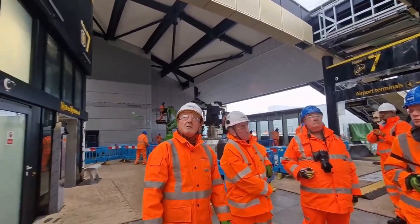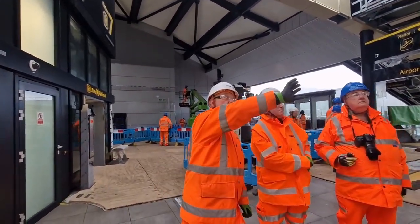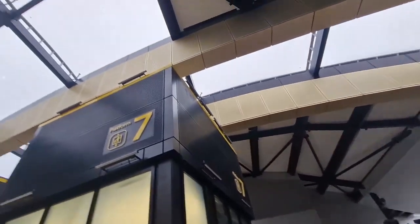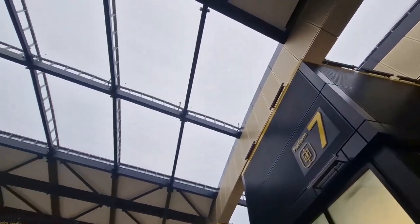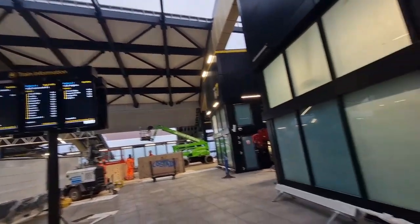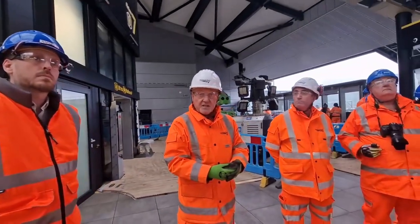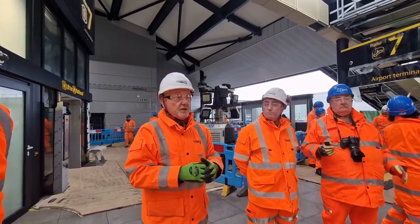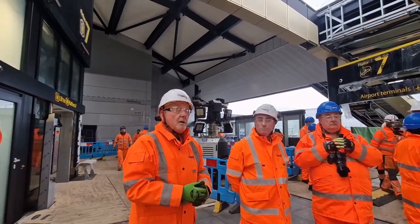The last 3 weeks we've been putting all of the special acoustic truss cladding on all the main trusses, so that has acoustic properties to give us the best possible performance out of the PAVA systems, okay, because we have to meet a certain level of intelligibility in terms of speech.